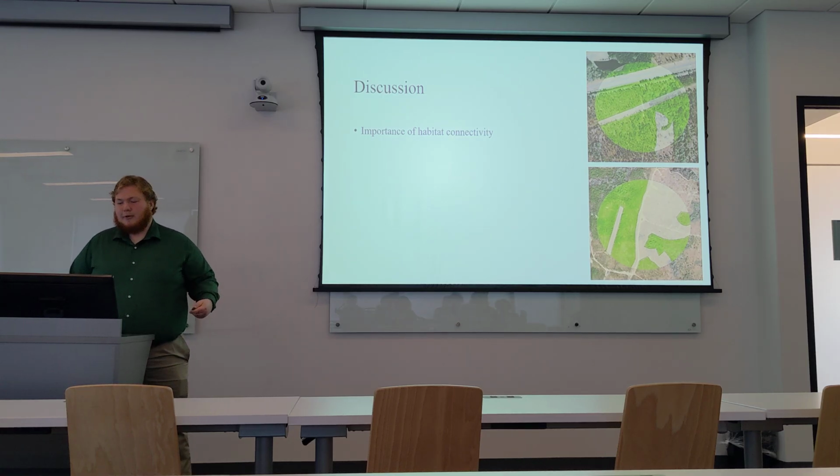So the reason why this is important is previous studies have shown the importance of non-forested habitat connectivity in agricultural landscapes. However, none have been done on natural landscapes. So in the future, we recommend that further study is conducted to see if this trend is upheld within natural landscapes on our subspecies.